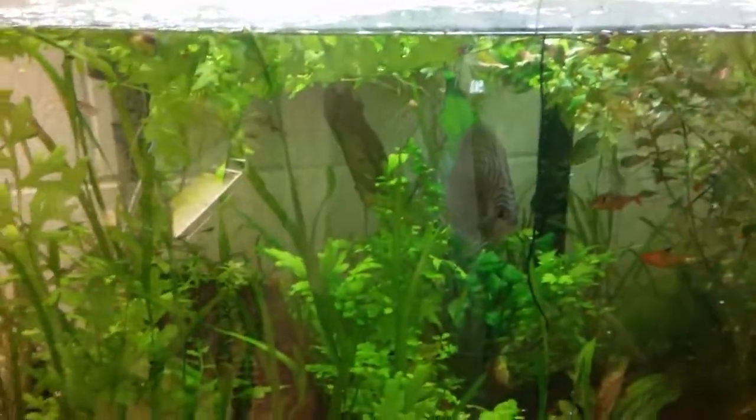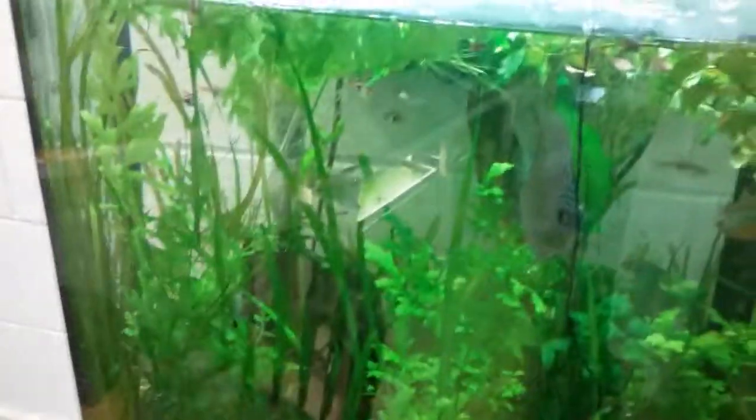As you can see, the discus is out in full force. He's hoppy, he's always hoppy. The other one's buried in the back somewhere, he likes to hide. But this one's always super happy, he's always out and friendly.